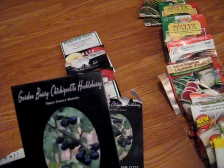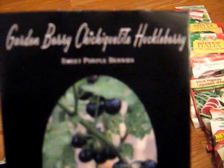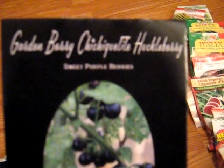This is another packet of the same. No, wait a second. Sorry. This is, I'm not sure, how do you pronounce this? I'm afraid I don't know how to pronounce that, but it's another type of huckleberry. And this one, you can eat fresh or cooked.